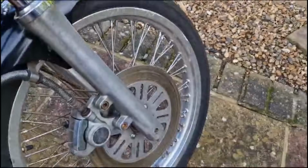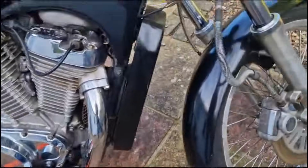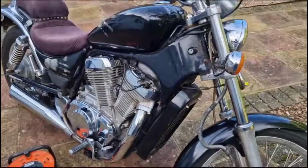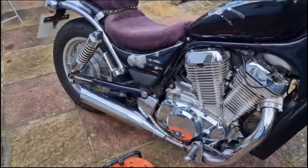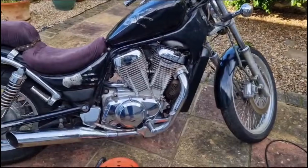New tyres. He's had a good bit of love and attention. Pads are good. And a paint job. Sexy looking bikes, aren't they? They really are.